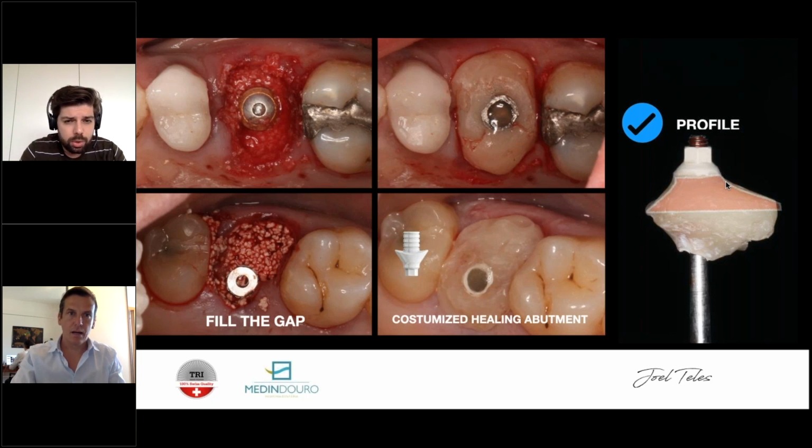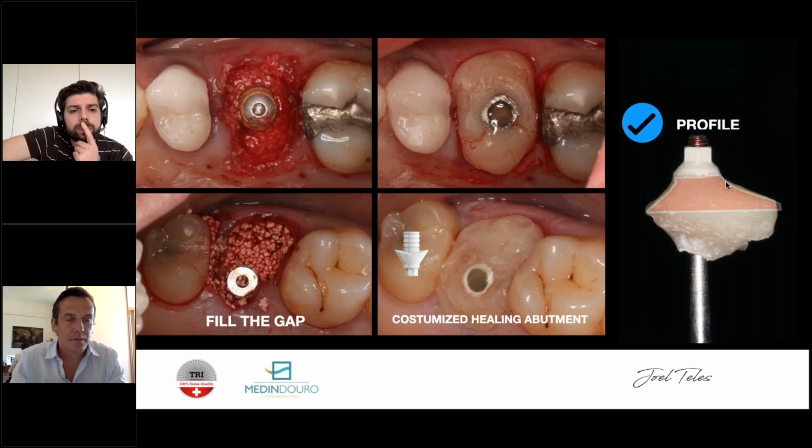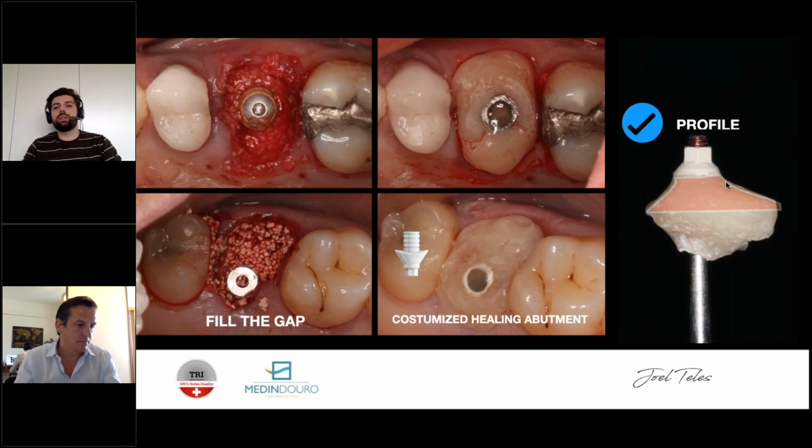Okay, so the next one. There was one more question that we got from last time. You can see here the immediately placed implants, and then you filled up with some bone material. And the question is: don't you use a membrane for these cases? No. The answer is no. In this scenario, you don't need a membrane.